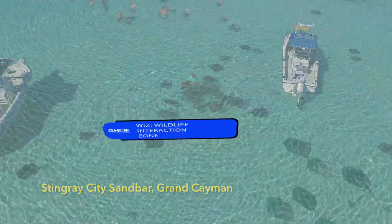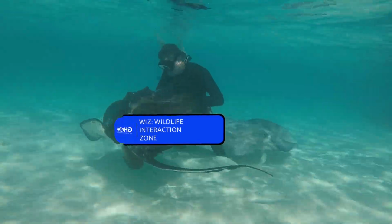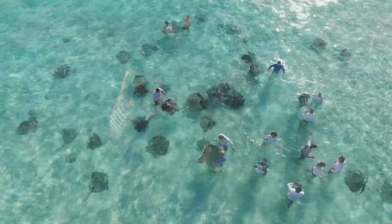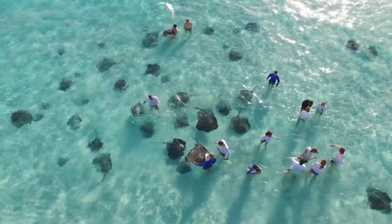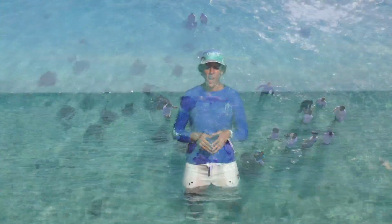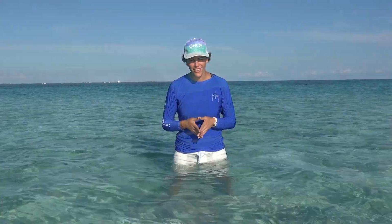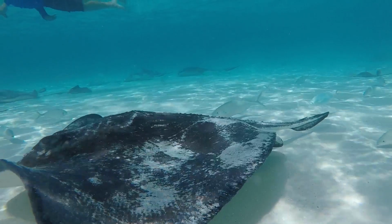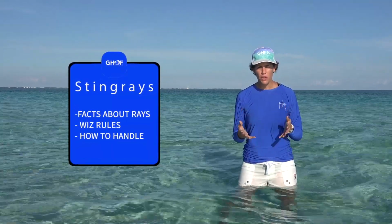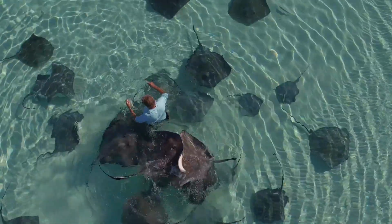As you know, Stingray City Sandbar is a designated wildlife interaction zone where visitors are allowed to feed and handle stingrays. Over 1 million people visit the sandbar each year, making it the single most important tourist attraction to the Cayman Islands economy. What makes it so special are the people who take care of it. You. Today we're going to be working with the Department of Environment to go over some interesting facts about stingrays, review the WIZ zone rules, and discuss how to properly handle stingrays.